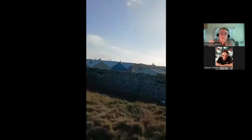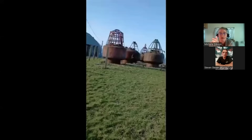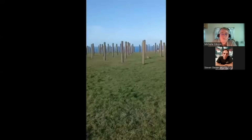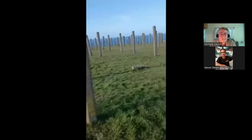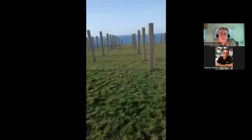My eyes don't work very good, so I'm trying to see what I'm seeing here. But that's just up beside the castle. Now, these things look interesting. I think they were marker buoys. The RAF used to come in and practice bombing with their jets. There was a lot of jet activity here.